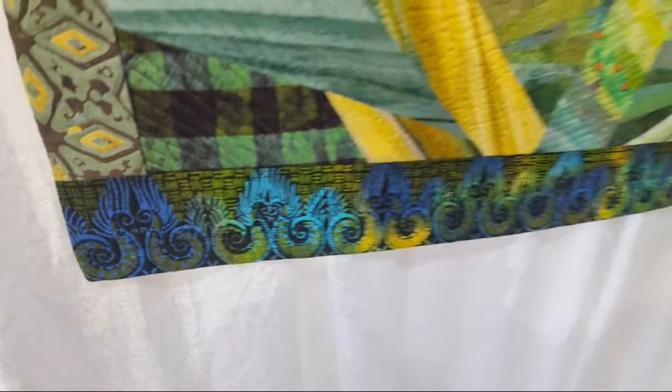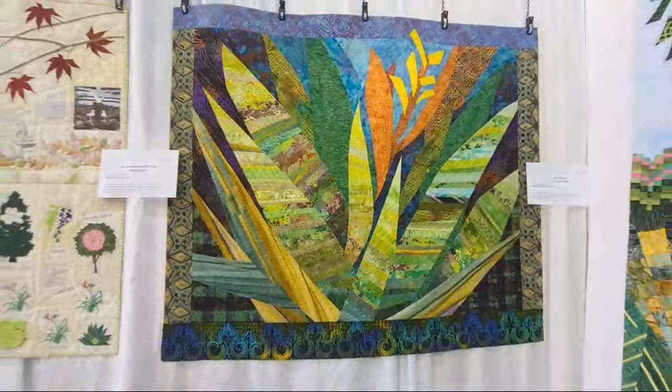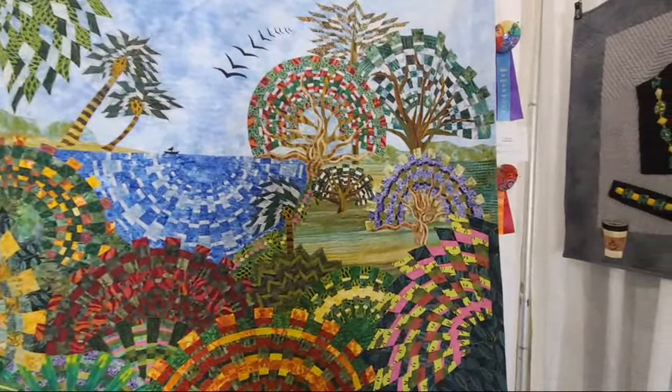Am I zoomed out as far as I can be? I guess so. There we go. It's tight in here. They've got these quilts packed in. Sorry guys, I'm trying to make sure that I'm zoomed out as far as I can be because of how tight it is in here, which is super cool. This is by Debbie Webb. Let me back up.